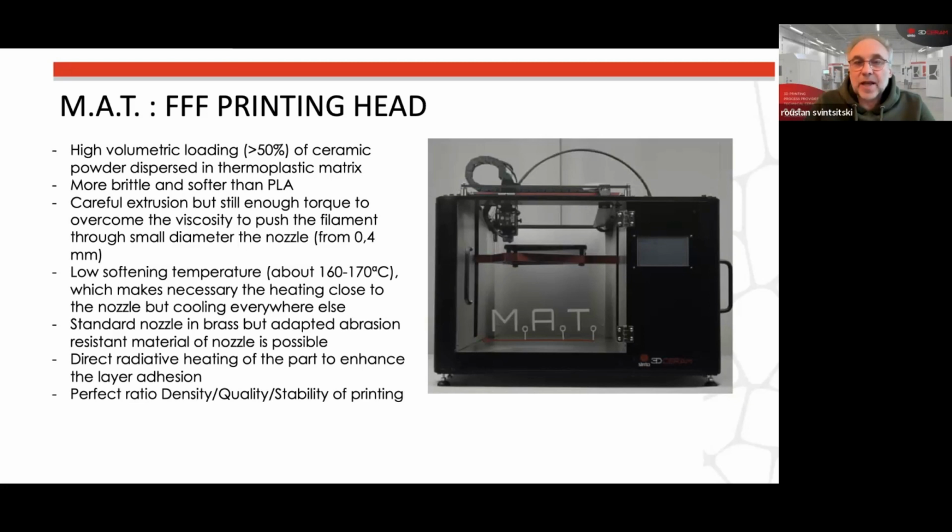The standard nozzle of this machine is brass, but it can also be adapted for very abrasive material. We can answer this in the question and answers session, but we usually use brass. Why? Because it's cheap and we can change it very easily. Just for information, the consumption of the brass nozzle is about 1 kilo of silicon carbide, which is really wearing material. We also use direct radiative heating of the part during the printing, to enhance layer adhesion and ensure the stability of the printed structure. Because of these technical features, this printer provides a very good ratio between the quality of the parts and the stability of the printer. For example, we use this printer during exhibitions like Formnext, and this printer will be exhibited at Formnext next week. We can print all day without any stoppage due to nozzle clogging.